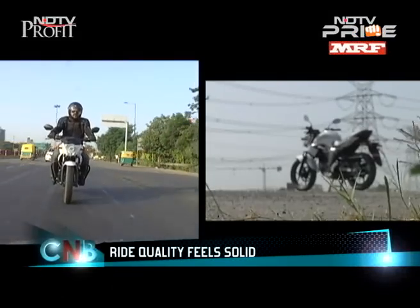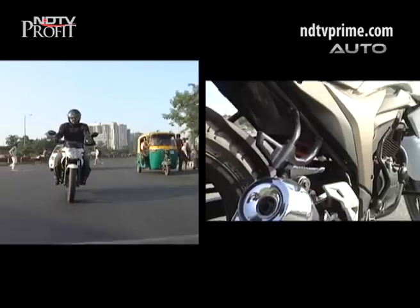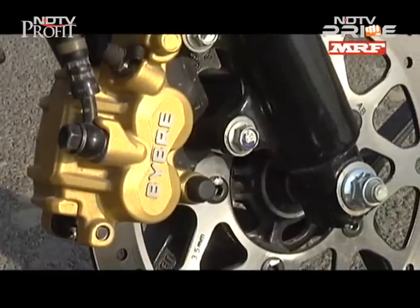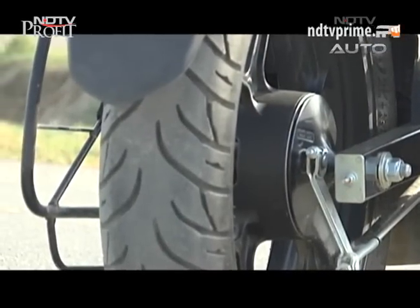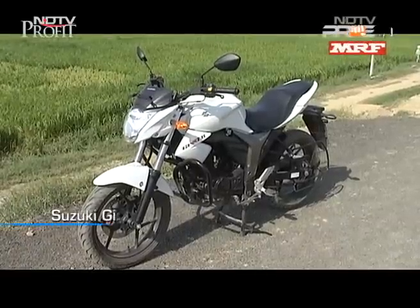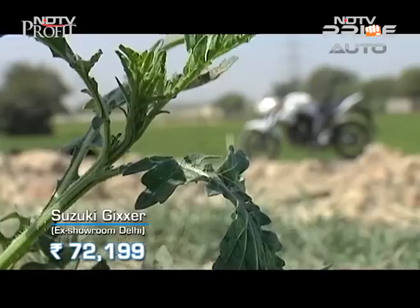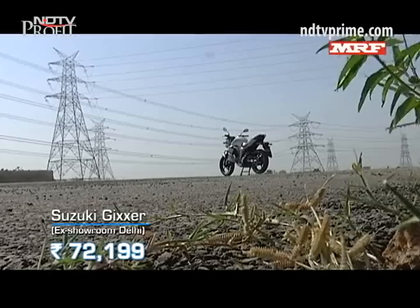The bike's handling is enhanced with a single down-tube steel tubular frame with 41 mm front forks and a monoshock rear suspension. The braking feels solid. The front disc and rear drum brake add quite a bit of confidence to the overall ride. The Gixxer has been attractively priced at just over 72,000 rupees, and that is lower than the Yamaha FZ version 2.0 at 76,000 rupees, which could just be the clincher for Suzuki.